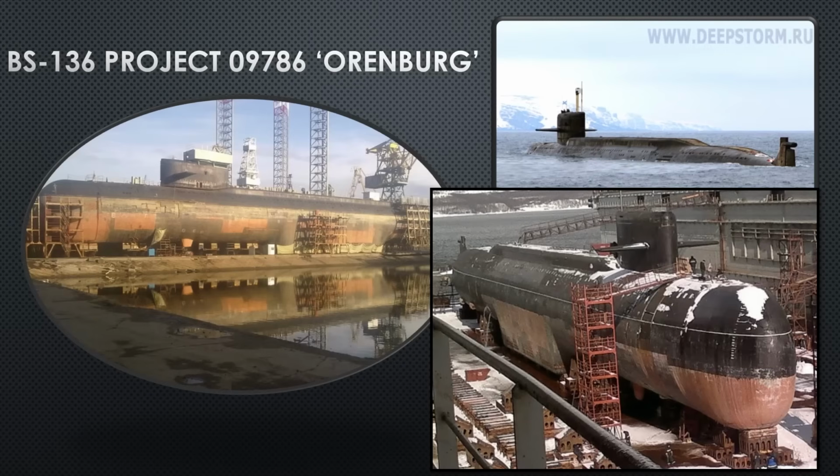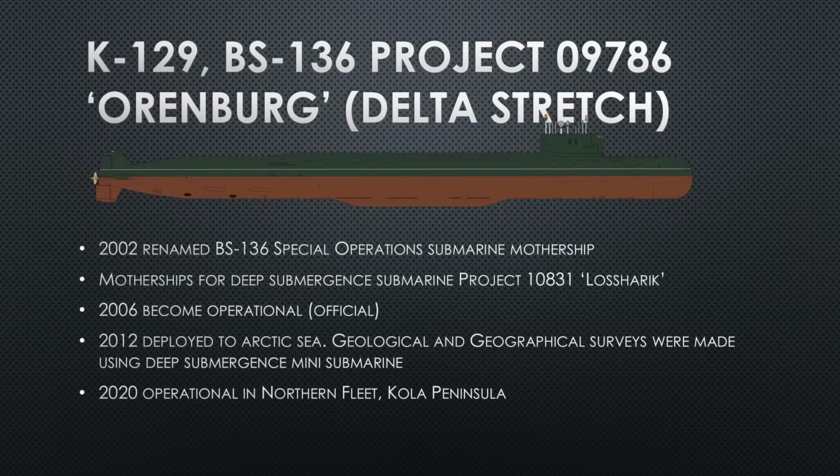I want you to look also at the new shape of the hull underneath the missile deck. Going around the bottom of the submarine, you can see what looks to be flat sides. That is a docking bay for the mini subs. She can take the Paltus underway with her, just one, or the Low Shark. Here's a little drawing from the side view of her, of the Orenburg. Delta 3 or Delta Stretch is what the NATO name is calling her now.